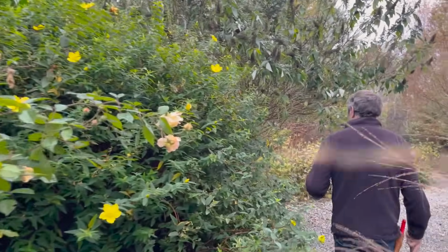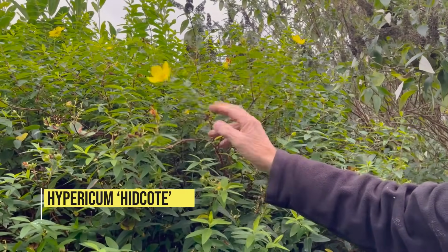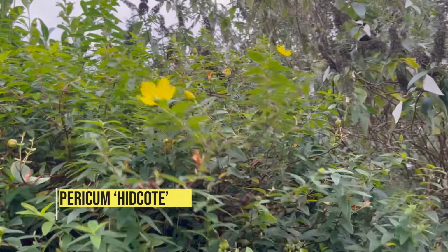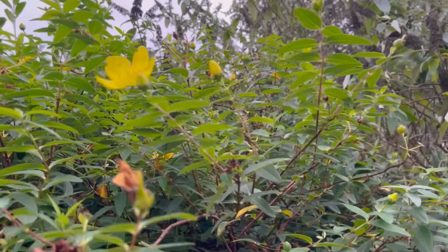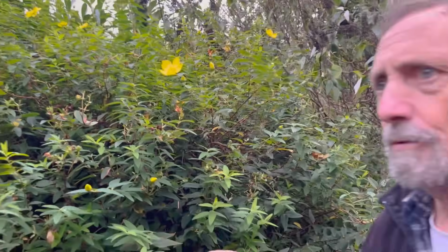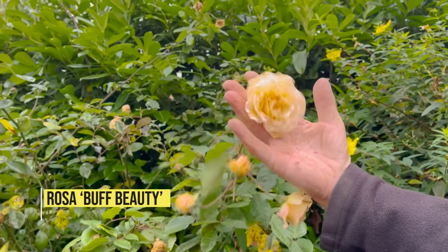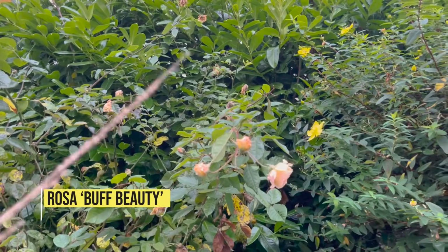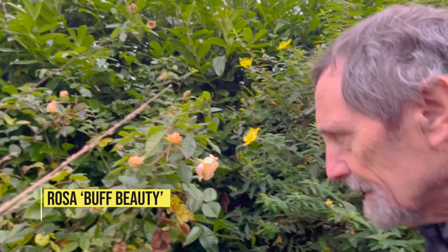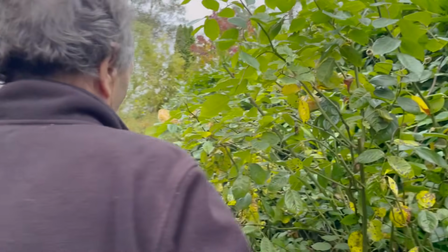I've never seen the Hypericum hidcote flower so late. And look, flower buds still on it. That's quite amazing. And that was given a good cut back this year. And let's, oh look at Buck Beauty. That's beautiful. Oh, and has a bit of scent. Needs a little bit of work.